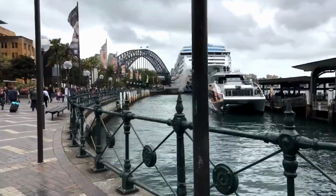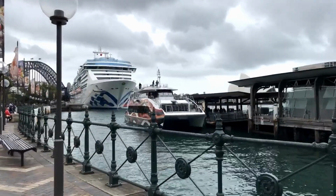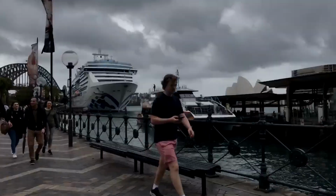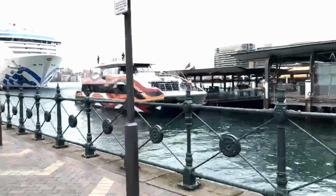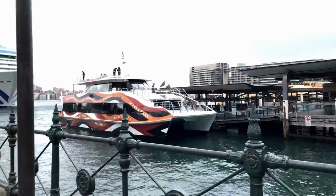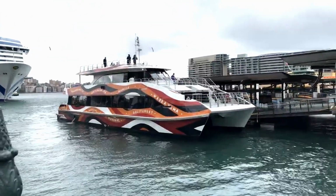Now, this little ship here, I think is one of the lunch cruises, dinner cruises, that kind of thing. Get a bit closer and get these people out of the way. Probably part of the Captain Cook cruise line that goes out for harbour cruises.